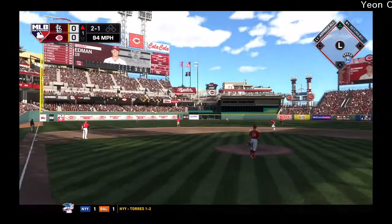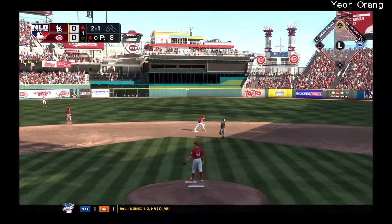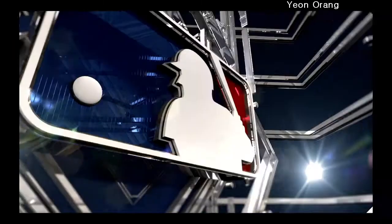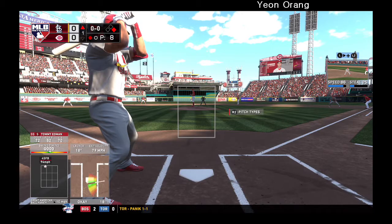Line toward the alley in left center. That's a hit, the first of the new year for the Redbirds. Love the ability to push that ball the other way right there. Nice knock to the opposite field. That's a switch hitter's delight, the ability to use all parts.